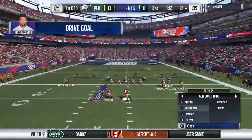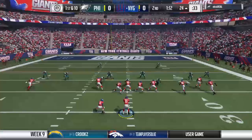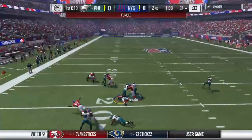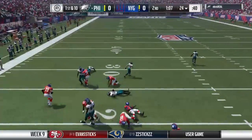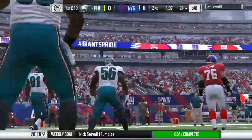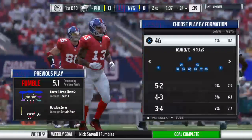They'll send Beckham alone to the left side. They'll run it now out of the gun. And he coughed it up. And it's picked up by the Eagles. And they have the football and will take over at the 24-yard line. The Eagles coming out as they get ready.